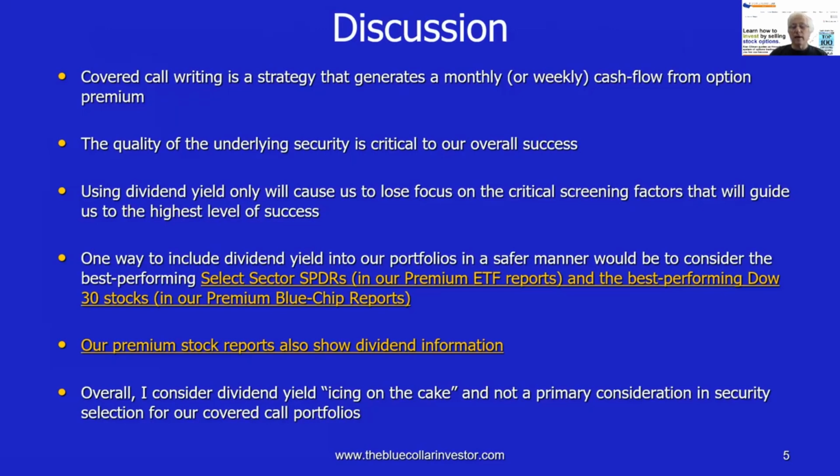You can also make selections from the best performing Dow 30 stocks. In our premium reports, we select Dow 30 stocks that have outperformed the S&P in both 1 and 3 month timeframes. Those would be outstanding candidates. And all of the Dow 30 stocks, with the exception of Salesforce, do have a dividend yield. Not 10%, but a dividend yield nonetheless, which we can then incorporate into our covered call writing strategy.